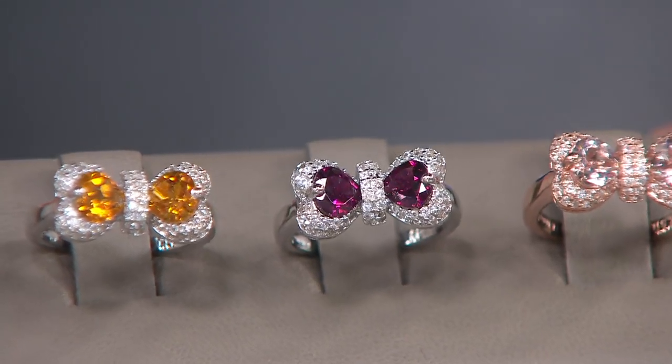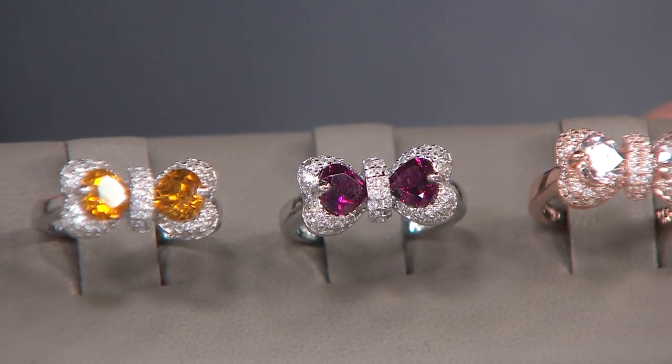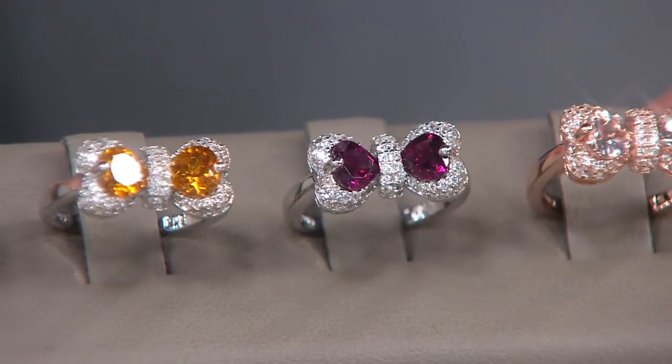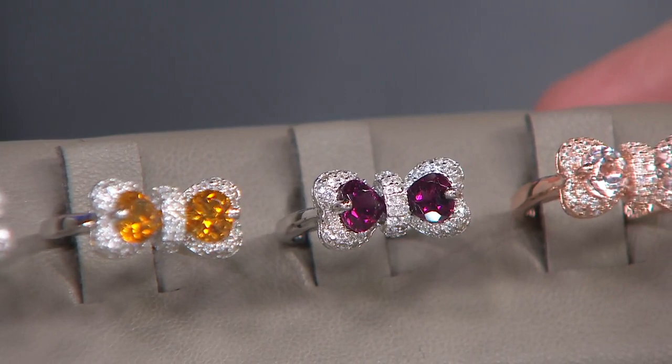That's a good point. Love the design, love the fact that they use the white zircon as well, which is one of the oldest known gemstones in the world. It's twice the refractive index of diamonds. Not to be too technical, that means it's going to be twice as brilliant, twice as bright as diamonds. Wow. Now, I want to start down here with the aquamarine.